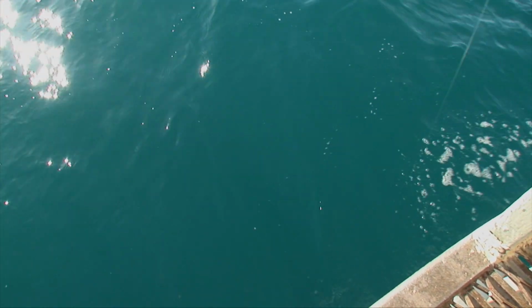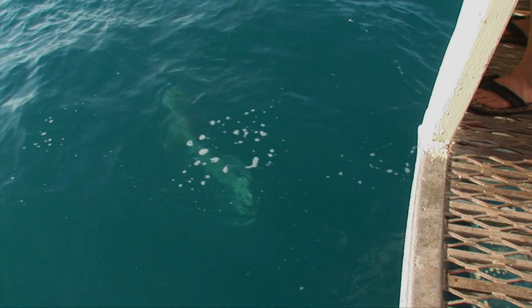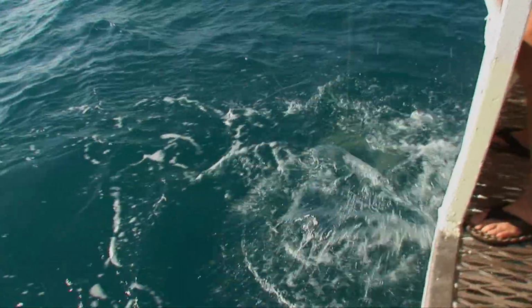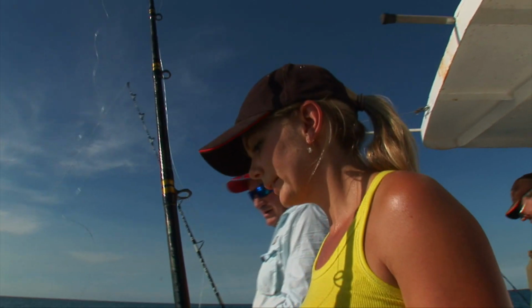Big shark, is it? Oh, it is, isn't it? He's gonna go, Charlie. After a 15-minute wrestle, this shark finally showed himself. And with a flick of his tail, he saved us the hassle of retrieving the hook. Thanks, Charlie. Good on you, man.